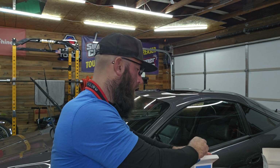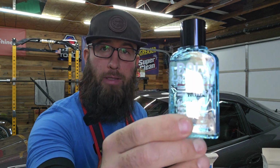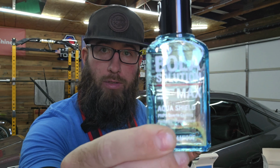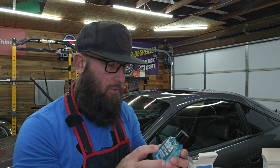Now, Aqua Shield Max is that top coat that's going to give you that ultra slickness, that hydrophobic layer. They claim 120 degrees of contact angle on the beads. That's awesome. This thing doesn't really see rain, and it doesn't see traditional washes. So, okay, that's fine. Aqua Shield Max, Hydrophobic Booster Plus, rates to 5 on the scale, PHPS quartz coating, perhydropolysiloxane, nanofusion BOLA technology.